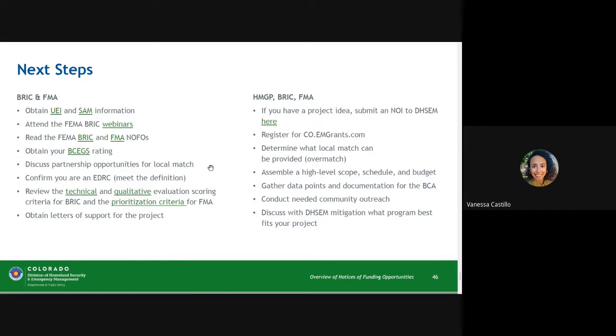Discuss partnership opportunities for local match, maybe with some private partners. And then if you think that you are an EDRC, you want to confirm that. Speak with the DHSEM mitigation team and see if you would be eligible as one to get that increased cost share. And then finally, become familiar with the technical and qualitative evaluation criteria. That's really how you maximize the competitiveness of your project for these funding programs.